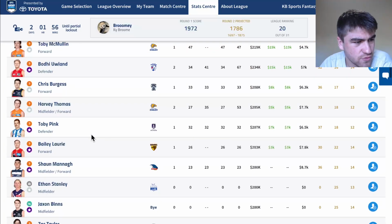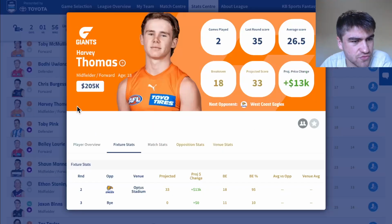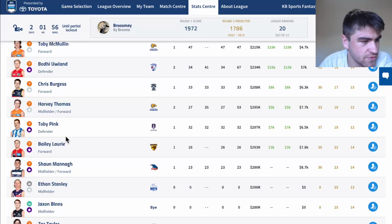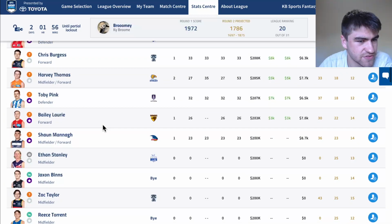Chris Burgess, key forward, no thank you. Harvey Thomas, he got a 35, which was better than his 18, but again, I think he's just a small forward that is not really going to do much, to be honest with you. Toby Pink, a key defender. I don't like the look of that, to be honest, too much.